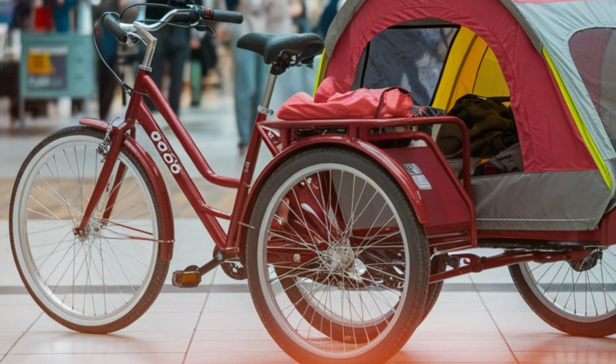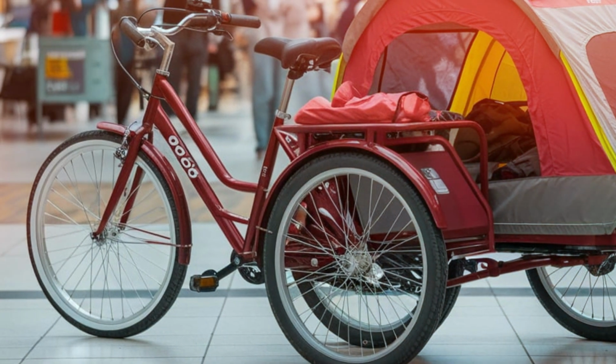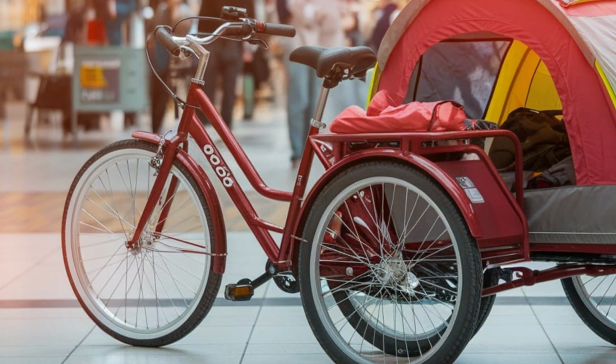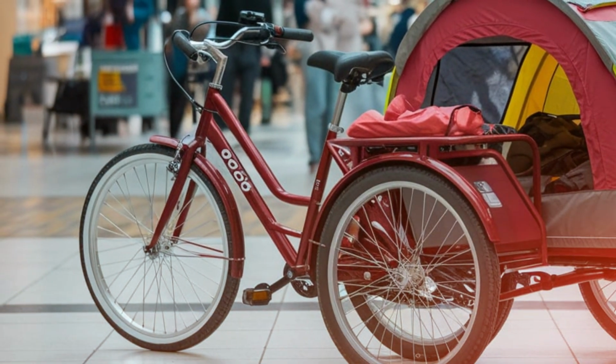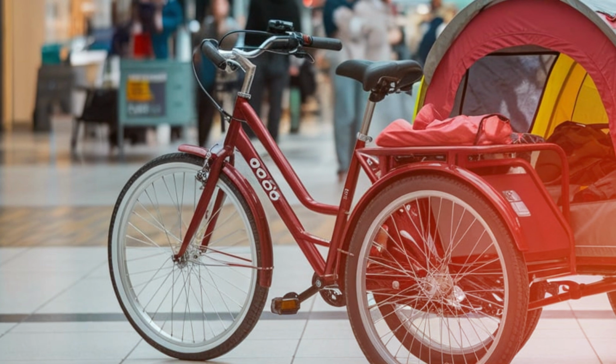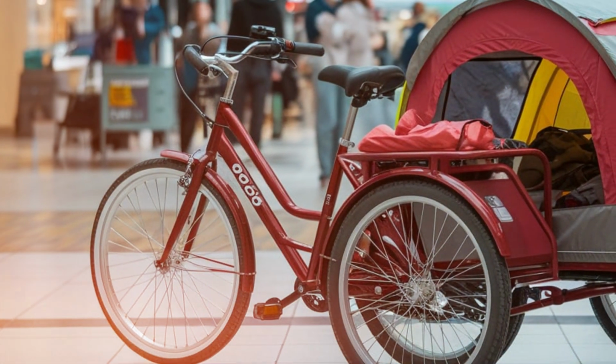The whole setup is based on an electric assist cargo tricycle. With a 48V motor and a long-range battery pack, you can ride up to 60 miles per charge, depending on terrain and weight. There's also a backup battery on board, which can be swapped out or recharged via solar.